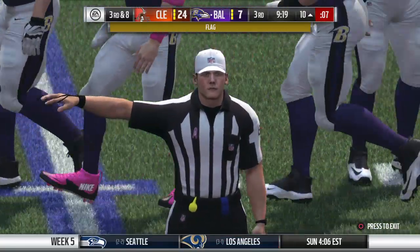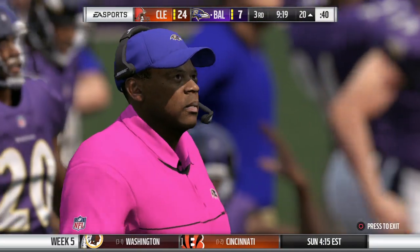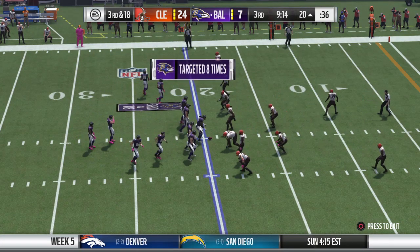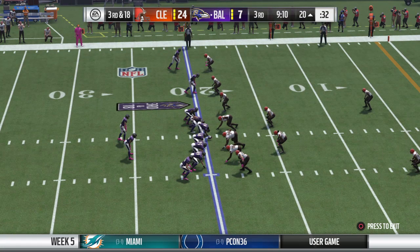Offense. So oftentimes you see defensive holding. Here it's offensive holding for the flag. 9th play of the drive now on 3rd and a country mile. All right, here we go.